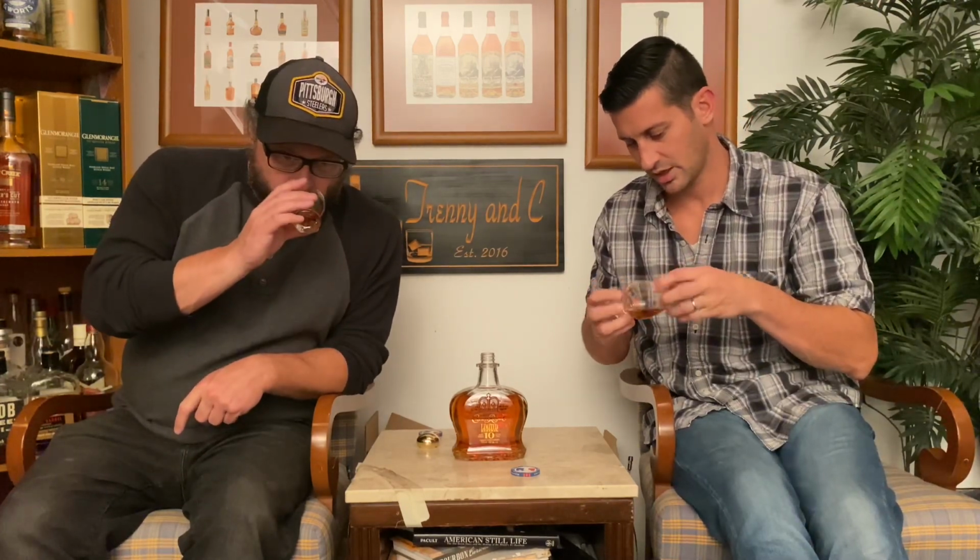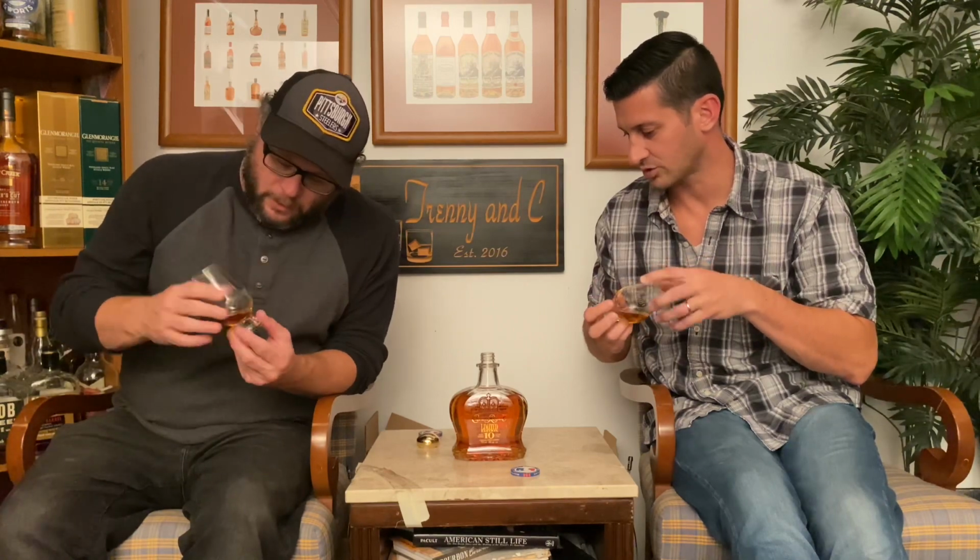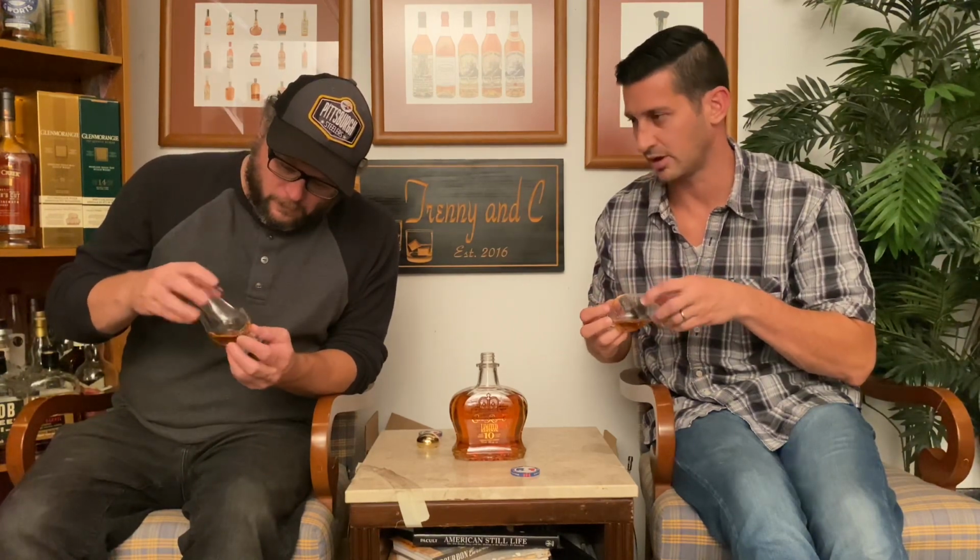Nice. I mean, the color's most likely doctored, but it's inviting. It's got that caramel richness to it. Oh wow. Quite a big nose for 40%, I would say. We will be featuring this bottle in our Dram Club for the month of October. Dram Club members will get a sample of this, and they'll be able to taste along.